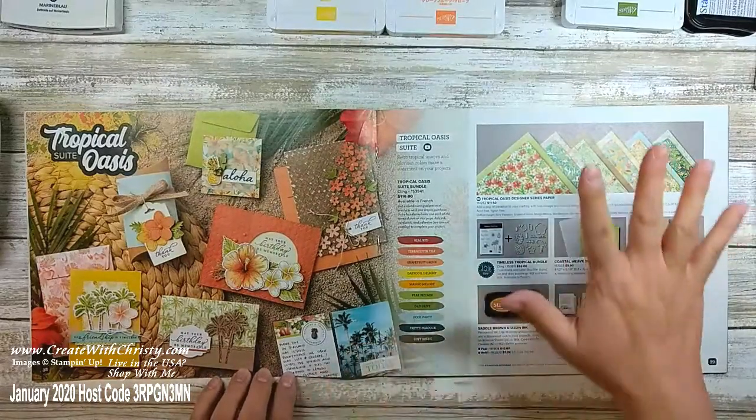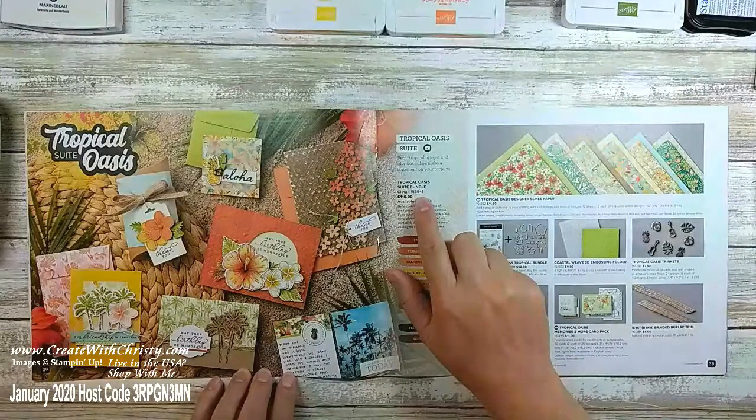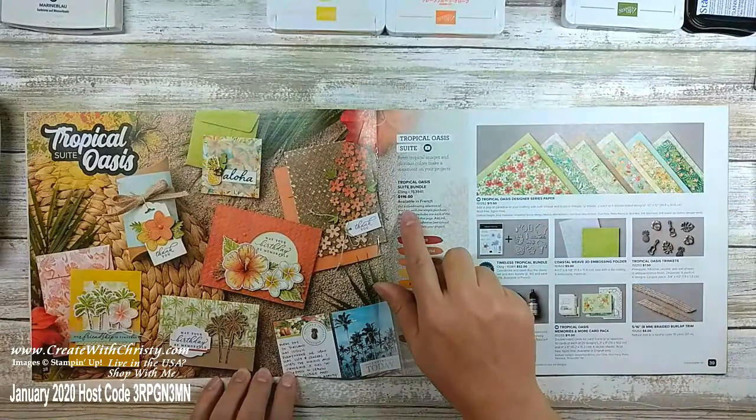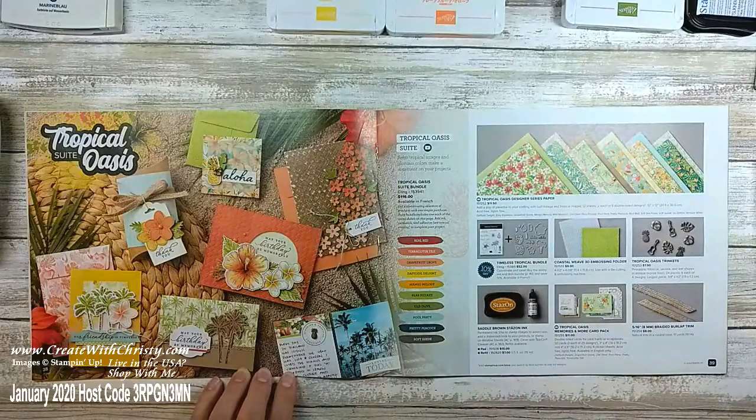And there's another easy button. If you use 153941, that's the item number, you can get everything on this page for $116, and that includes the 10% off for the bundle. So it's a really good deal.